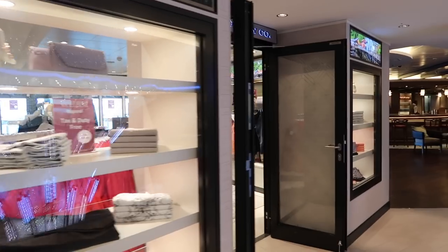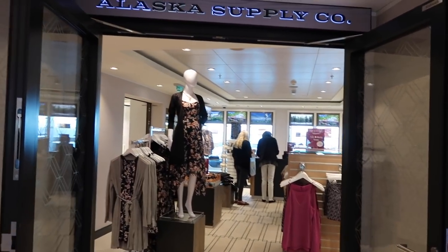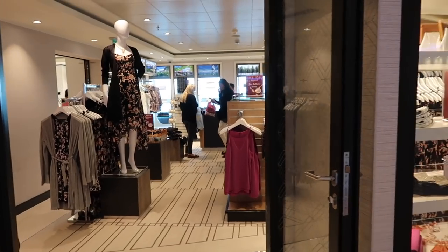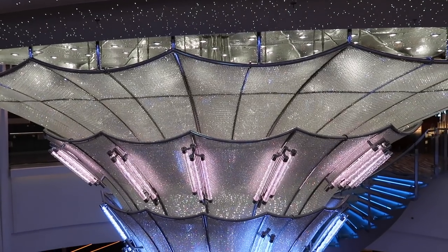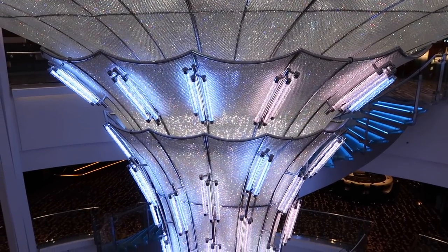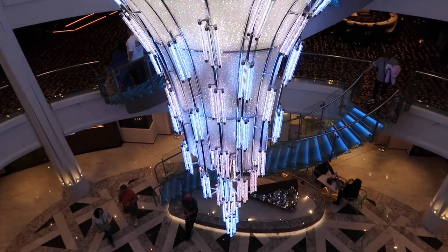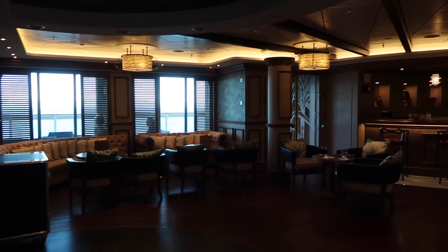And then this is a more specialty shop here. Early in the cruise, they had all Alaskan gear in here. See, it's called Alaska Supply Company, but they have transitioned it because they're about to go to the Mexican Riviera. Look at this gorgeous centerpiece. It spans decks 8, 7, and 6.